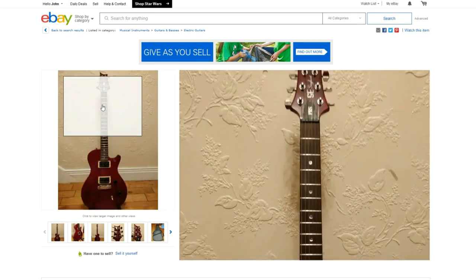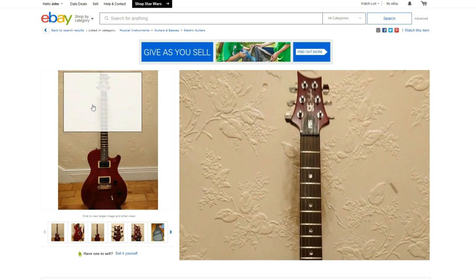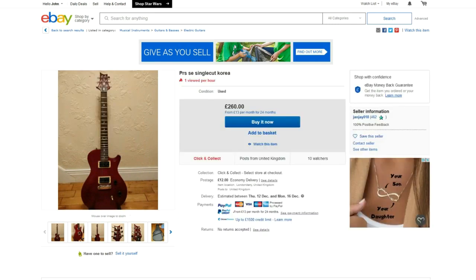Fantastic build quality, because it's PRS, what else would you expect? And everything that you would expect, mahogany, maple, set neck, etc., etc. A great guitar for the price. And that concludes our roundup of what I think are the best used guitars available for around about £300. And there you have it.